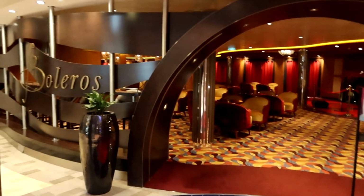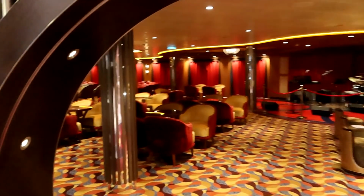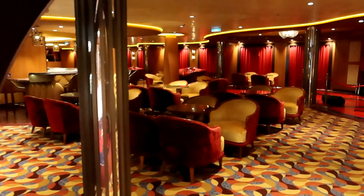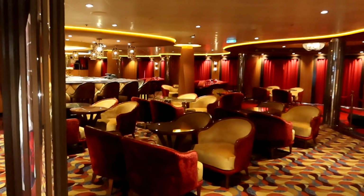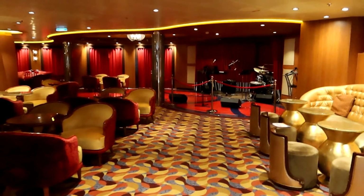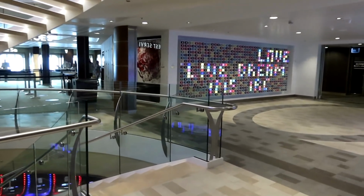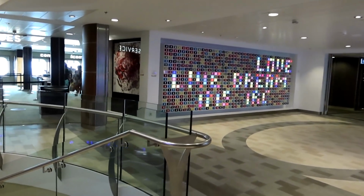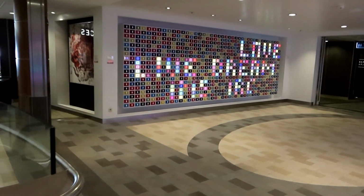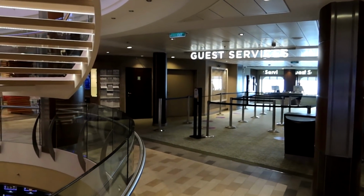So, and this is what they're called, Boleros. There's another bar, very cool. Every bar in here is cool, really like what they've done. Nice little setting. Great live music on an evening and throughout the day sometimes. You're spoiled for choice with entertainment on here, guys. I mean, we've only got this for 5 nights. There's not a way we're going to see all the entertainment. It's just impossible. There's guest services right over there for any of your needs.